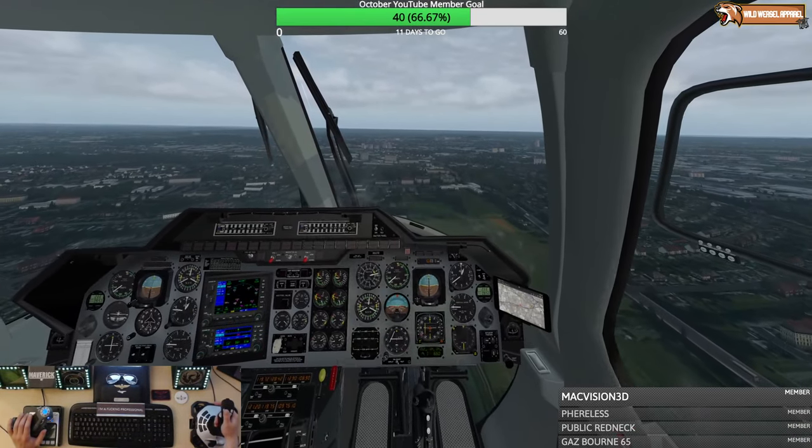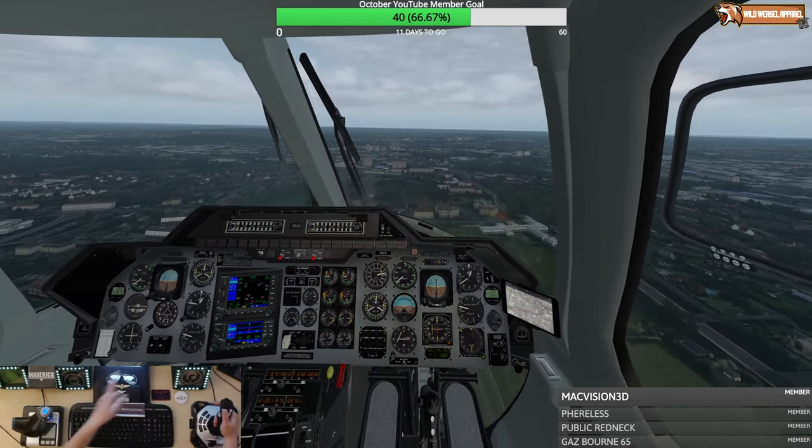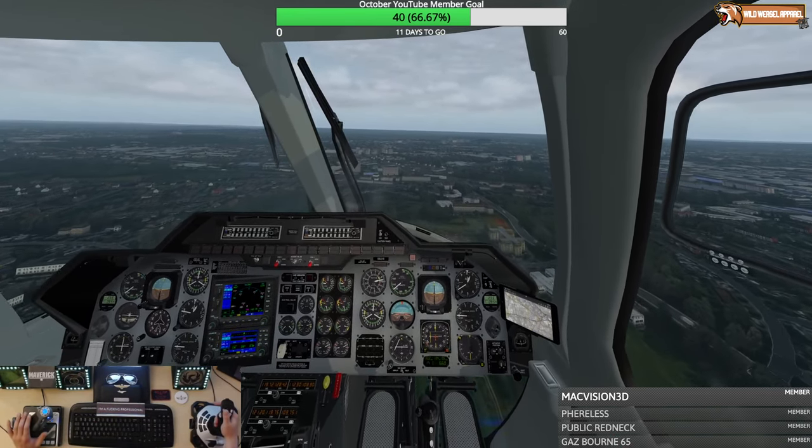Yeah, Egbert, the forward visibility out of the aircraft is not fantastic, but the autopilot is amazing. The autopilot is very good.